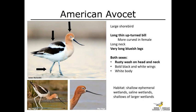They've got a nice long neck, and they've got these incredibly long, bluish-looking legs. They're quite striking if you see them. Both sexes, otherwise, have this kind of rusty salmon wash on the head and neck, and on their back and wings is this bold black and white pattern, and the rest of the body is fairly white. That bold black and white and that lovely salmon wash on the head makes it a fairly distinct shorebird. You'll find these birds in shallow ephemeral wetlands, so things that they can wade around in.